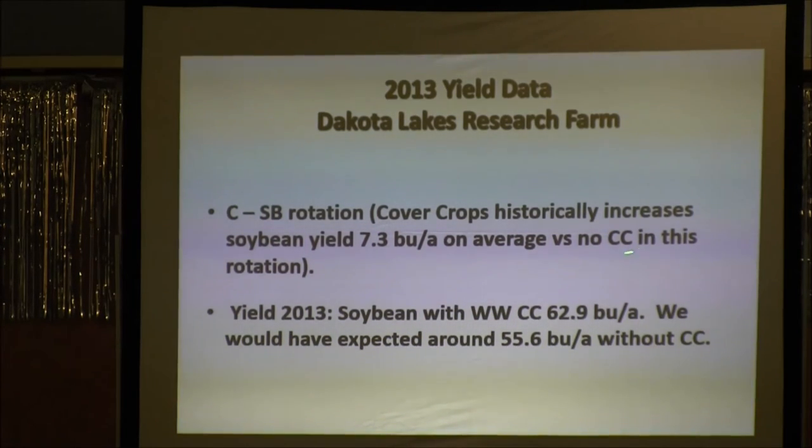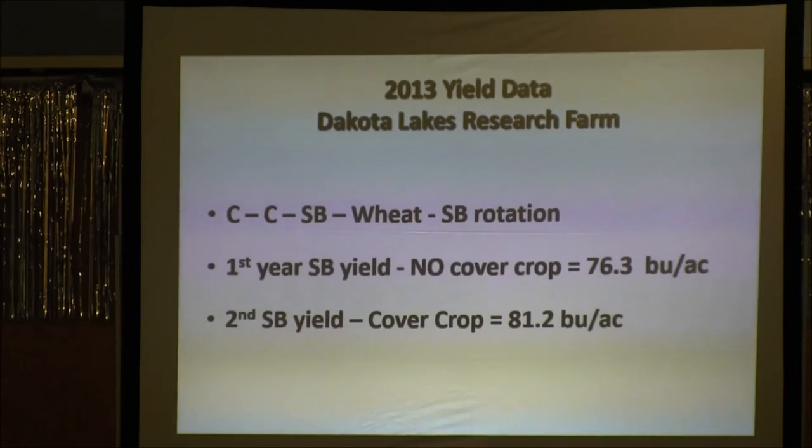But anyway, corn, soybean, if we use a cover crop in there, we get 7.3 bushels to the cover crop versus no cover crop, if we put a cover crop behind the corn going to soybean. In 2013, soybeans with cover crop, 62.9, we would have expected about 55.6 without the cover crop. We didn't do the without the cover crop.